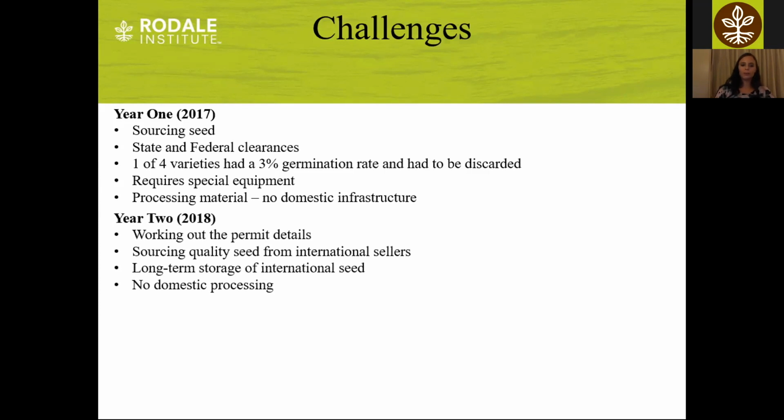And then in year 2, the permit changed drastically. So we had to work out all those changes and figure out, again, where are we going to get the seed from? And even companies that you had gotten them from in year 1 didn't even exist by year 2, and there were all kinds of issues there. And then the long-term storage.